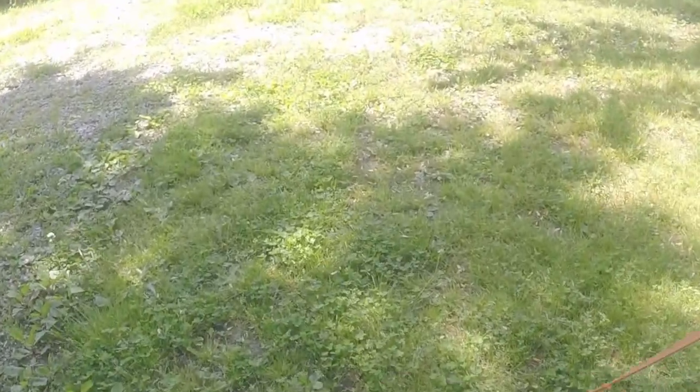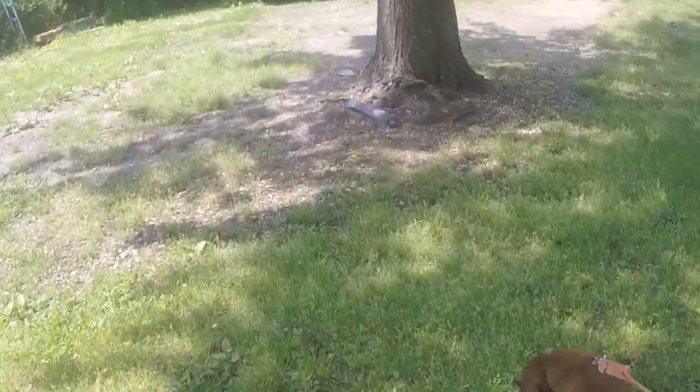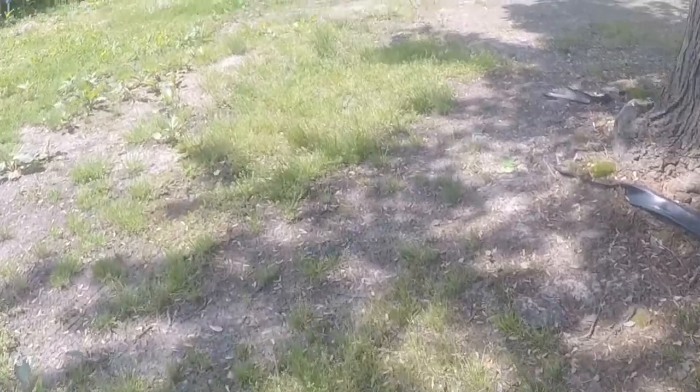Good girl. Come. I'm going to show her the coon hide. I'm just out just goofing today. I'm going to get this coon hide out. Good girl.